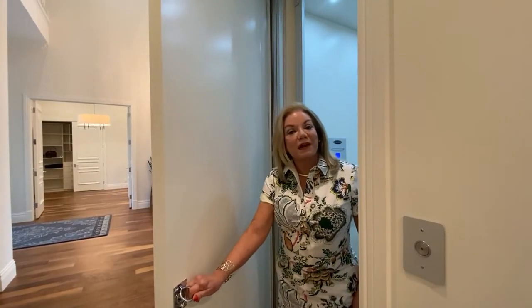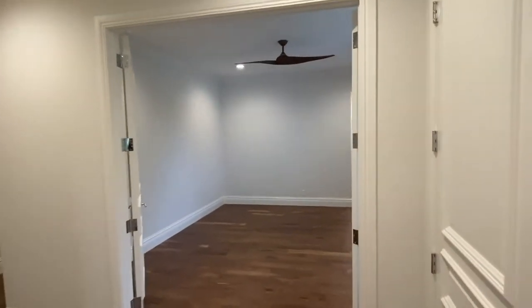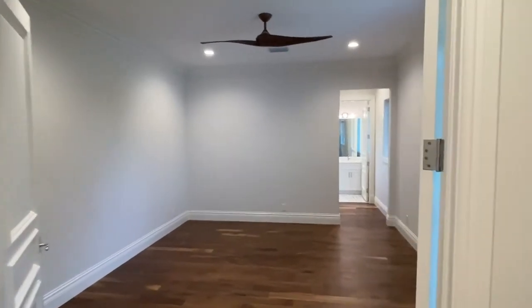Special feature this house has, its own private elevator that will take you up to the bedrooms upstairs.